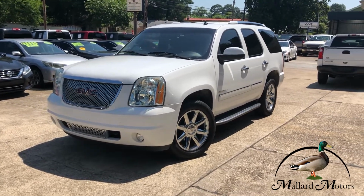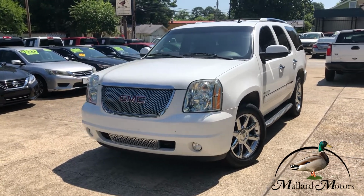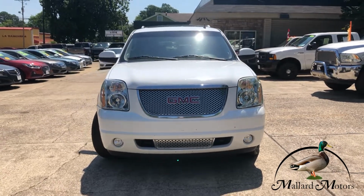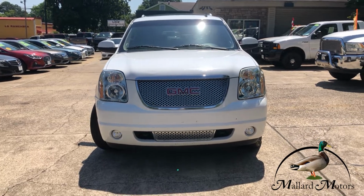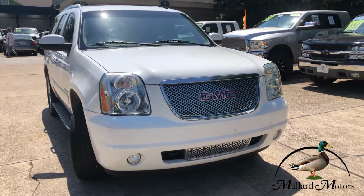We're looking at a 2011 model GMC Yukon Denali. Nice bright white color. This one has the 6.2 liter V8. Got the chrome front grille, fog lights and tow hooks on the front there. New headlights.